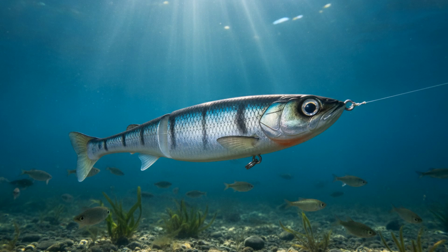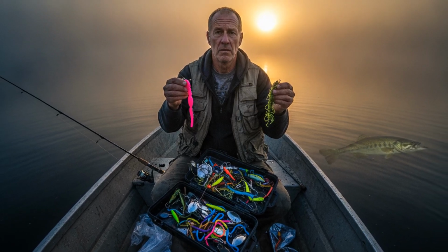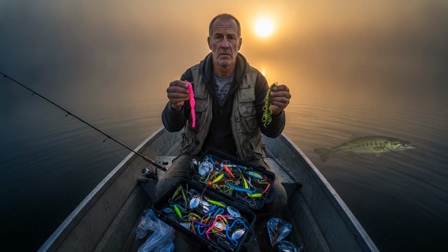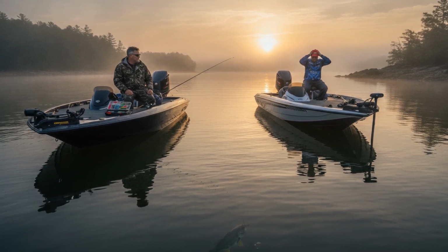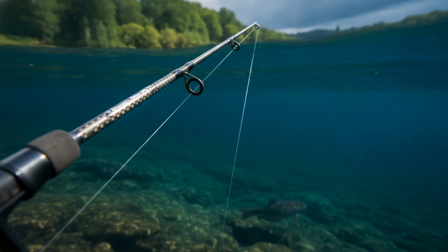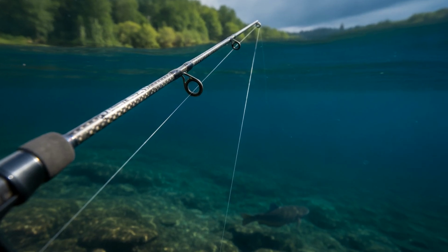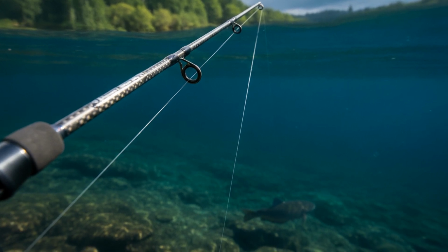Turn after turn, your retrieve is absolutely flawless. The bait glides through the water like an Olympic swimmer, but nothing happens. 10 casts later, still nothing. You switch lures, you change colors. You talk to the guy in the boat next to you, and he is shaking his head too. Why is the bite so dead? The answer is staring right at you from the end of your fishing rod. Your presentation is simply too good.